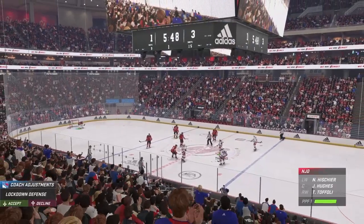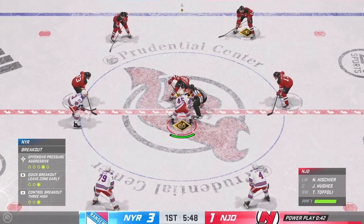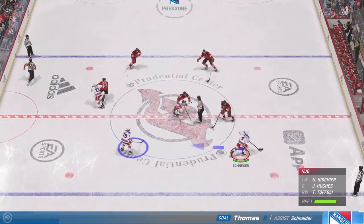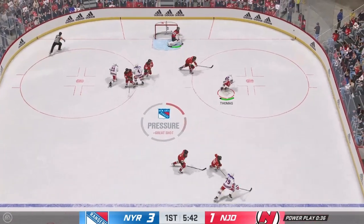New York's on a mission tonight. Boy, do they look dialed in. They look dialed in, and they look fast. There's so much motion. Everyone is moving, and when they're moving, they're disrupting coverage and giving themselves lots of looks at the net, and they've been rewarded with a couple goals.